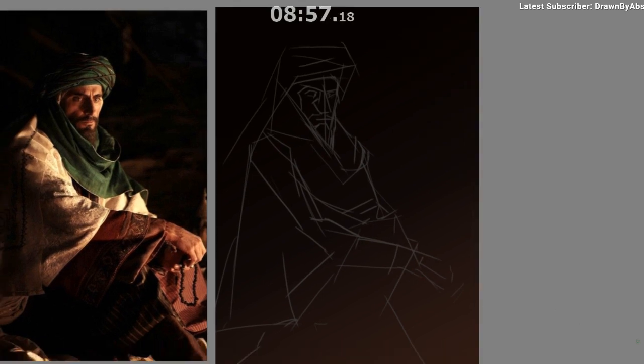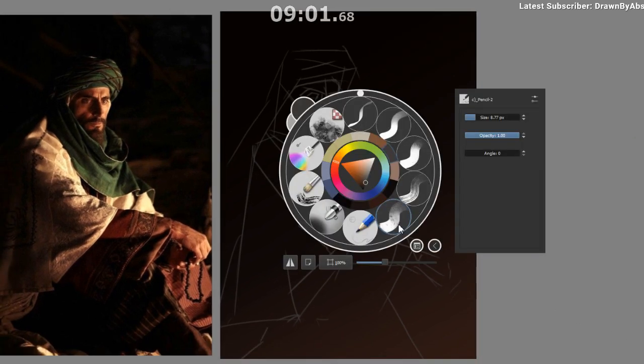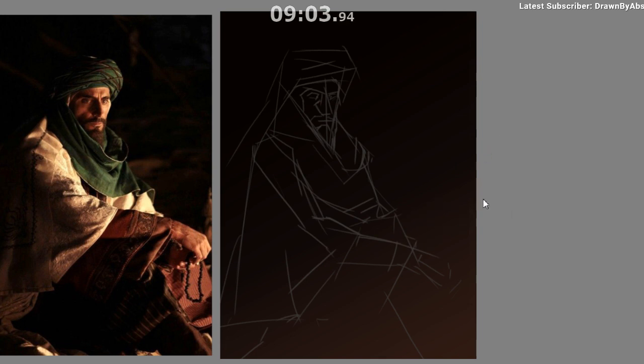We just finished our block in about 8 minutes. Let's start slapping on some paint on this big boy, shall we? Okay, so we'll keep this really basic, guys. Really, really basic stuff. So we'll slap some green on here. We'll think about local color, and I'll slightly think about the local color in the context of the environment.